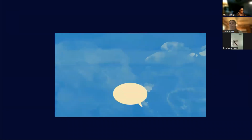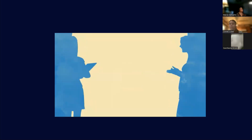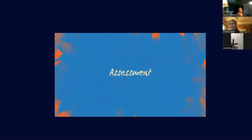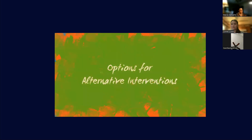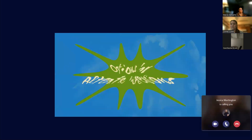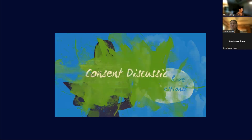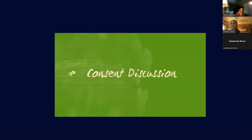Informed consent involves having a conversation with your client or their substitute decision maker. The conversation may include information about the overall nature of the assessment, treatment, benefits and risks, and options for alternative interventions. You also need to provide an opportunity to ask questions and have them answered, and you need to be confident that your client has understood all of the information. Let's call this the consent discussion.